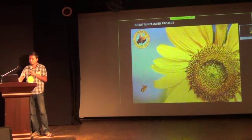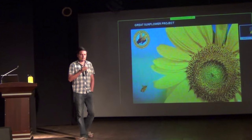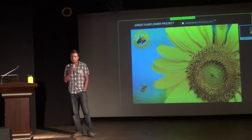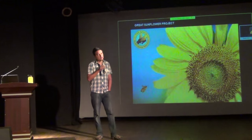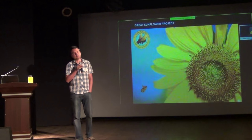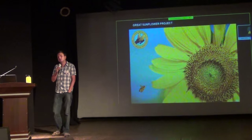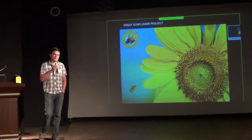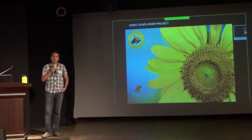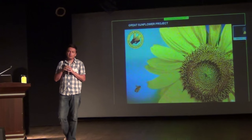One of my favorite projects across the world is called the Great Sunflower Project. And despite its name, it's not really about sunflowers, it's about pollinators. As you might know, there's been a lot of concern about pollinator declines all over the world, especially in the US. Pollinators provide billions of dollars of services to various kinds of fruit and other agricultural products. There's concern over declines, and there's also concern about a particular pesticide that might be associated with these declines, pesticides called neonicotinoids. So the Great Sunflower Project started to try and map the population of pollinators across the US. And how do you do this?